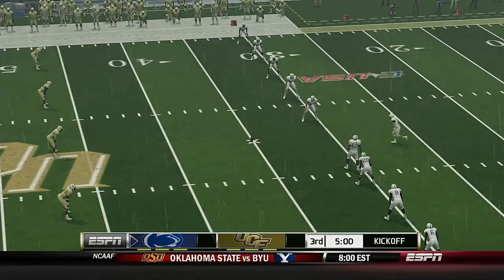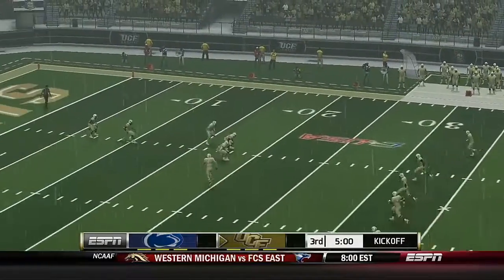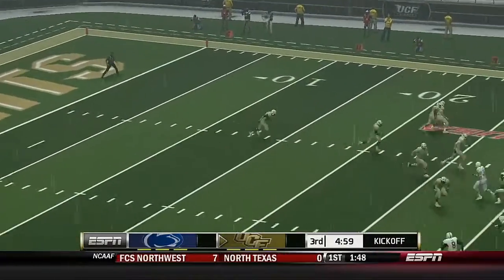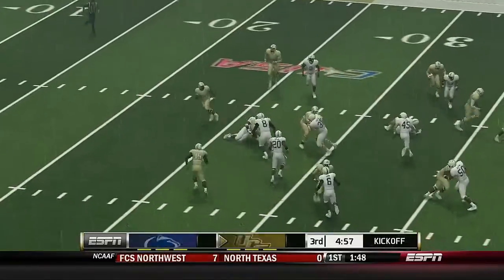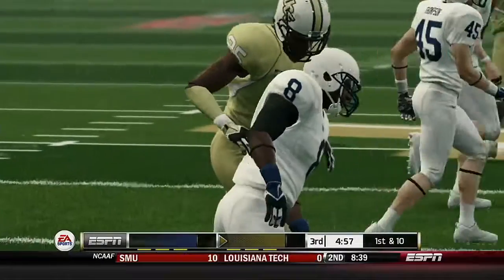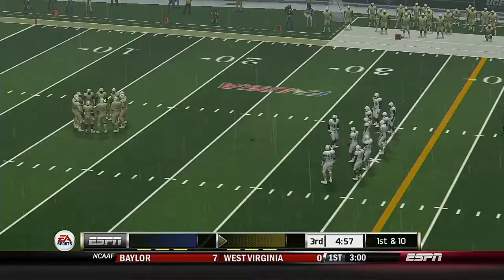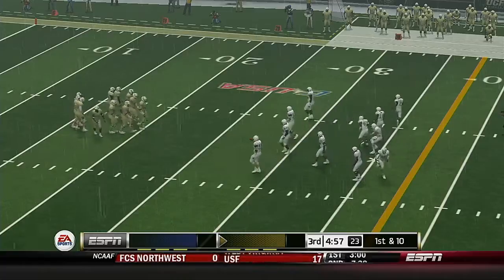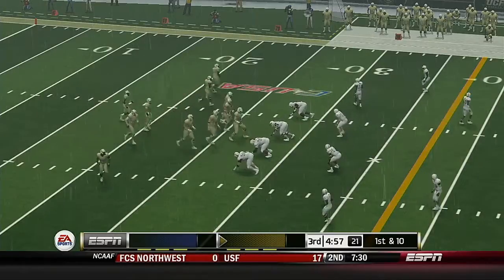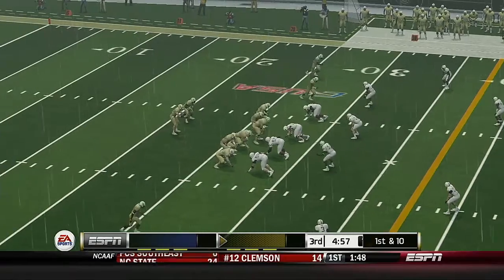Very close game now as we start the second half. From the 7. Tackle made at the 27-yard line. Now's when you start to approach each drive thinking that if you take the lead, then the momentum you gain feels that much more powerful.